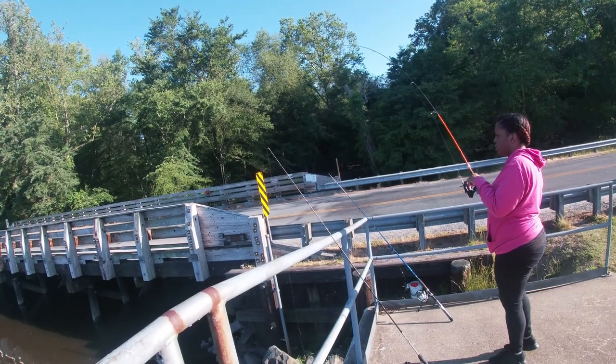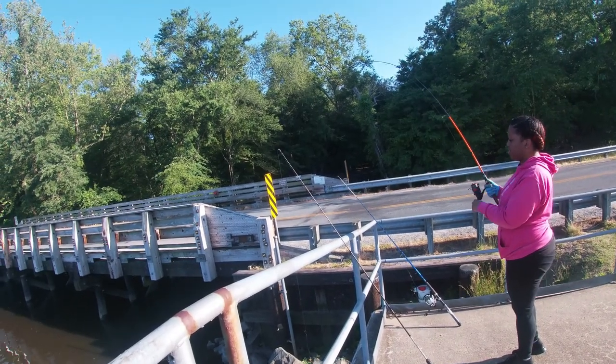But honestly, we want some fish to eat. Probably gonna get some catfish. Fish are real finicky. I don't know if the bass don't like the temperature change and everything else doesn't either, but we're gonna switch spots. Probably catfish. Maybe.